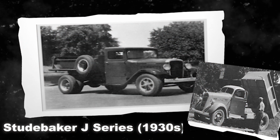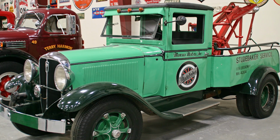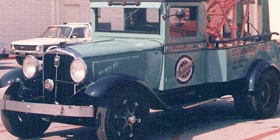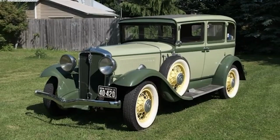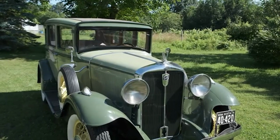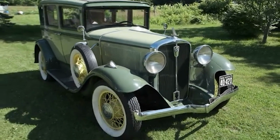Number 7. Studebaker J Series, 1930s. Next on the list is the Studebaker J. It was durable, versatile, and strong, perfect for essential roles like transporting timber or agriculture produced during the Great Depression. The way these trucks hugged the road because of their low center of gravity was one of their most notable characteristics. As a result, even when fully loaded, they remained incredibly sturdy.